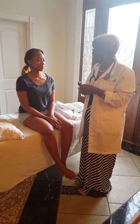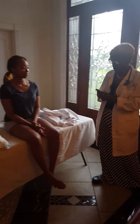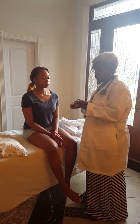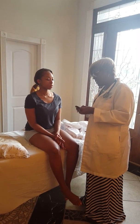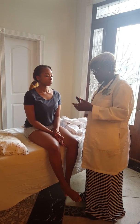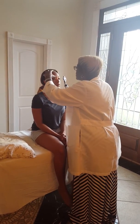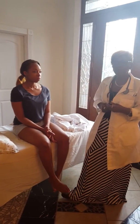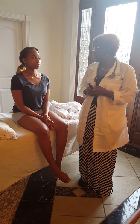So with that being said, I'm gonna do one last thing. I'm just looking in your eyes one more time. I'm gonna look at your pupils. I'm not sure whether I looked in them earlier or not, but I'll look in them again. Okay, so her pupils are equal, reactive to light and accommodating. So that should be it for her head to toe assessment.